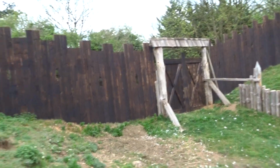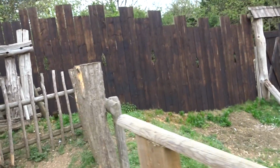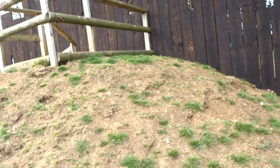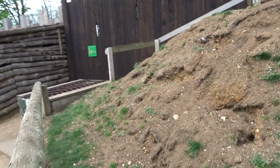I think this is only like an approximation of the whole place that they've made. So it's pretty good. Woodcutter. Some sort of a weird viewing platform for some reason.